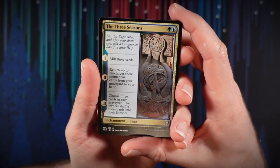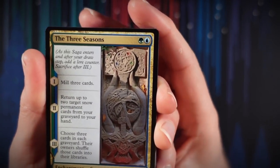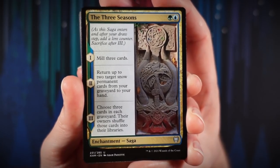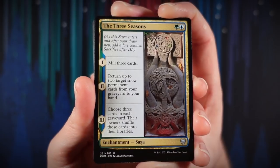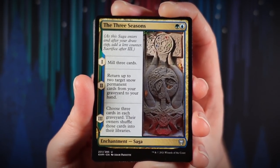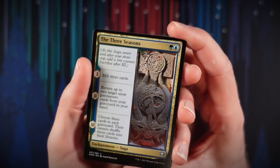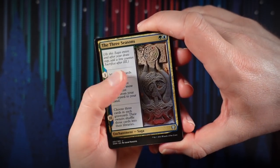Interesting. I like the art. It's like this three-step saga carved in stone. Mechanically, pretty interesting. I'm not sure I quite appreciate the value of this one, but I'm sure some players will find some very interesting things to do with it.